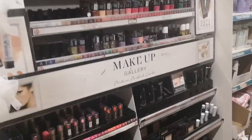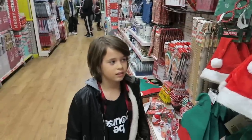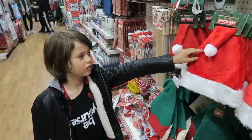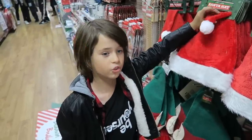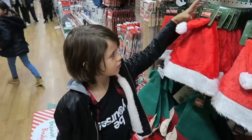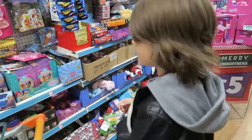Oh, makeup. So we're down the Christmas aisle now, JoJo. What are you looking at? Santa. But you've used your S. No. Hat. Well, it's hat, isn't it? I'm sure someone in the house can wear that. Maybe it can be for Mummy as a present. Well, JoJo, now we're at the toys. This is where you could shine.